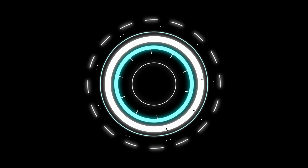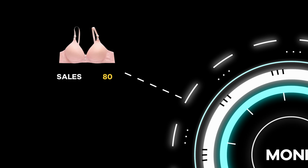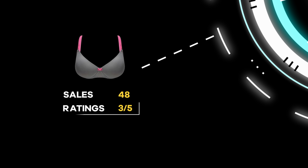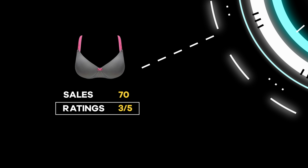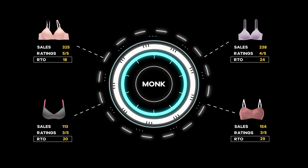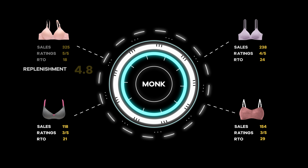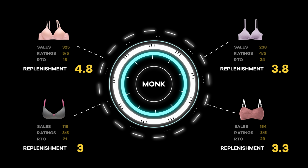What we did was, we built an engine which is called the Monk. It sees the speed of sale of product. Then it will also see the feedback score of the product, right? So we'll keep getting feedback. This is all online feedback, offline feedback from product. And then there is RTO, RVP, all sorts of data are pulled in, right? And that brings out something which is called the replenishment score. And the replenishment score decides your fate.